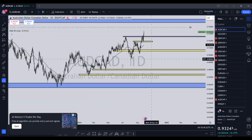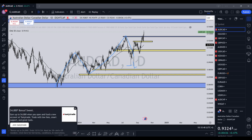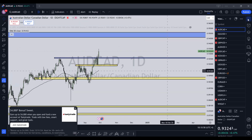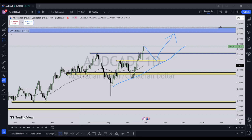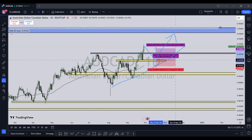This is the pair right now, and you can see that we are clearly on the uptrend on the daily time frame. So this is the lower high, and then we are pushing. And what I'm looking for right now is for this pair, if we can come back here, that will be the best place to enter for a long position, something like this. This can be the best place to go long.